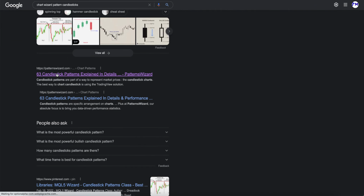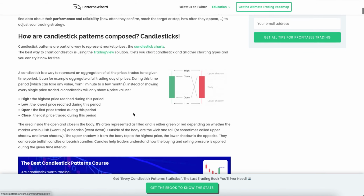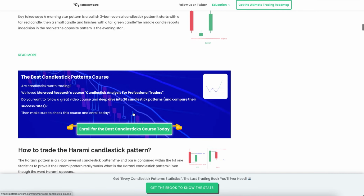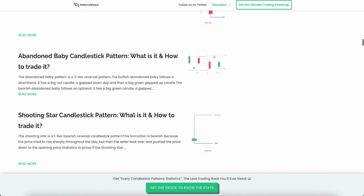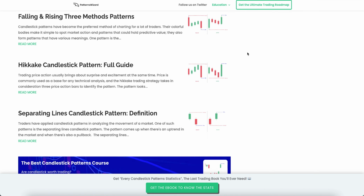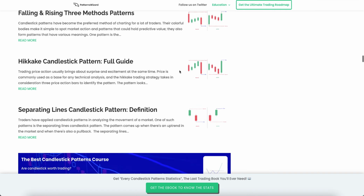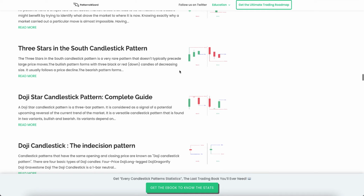Here we are. So, 63 candlestick patterns. And this is something that I've been trying to learn by heart as well. So if you guys ever need to learn this one, you can take the course if you want to learn it fully to its depth. All right, so this is Hikkake. We're getting closer and closer.